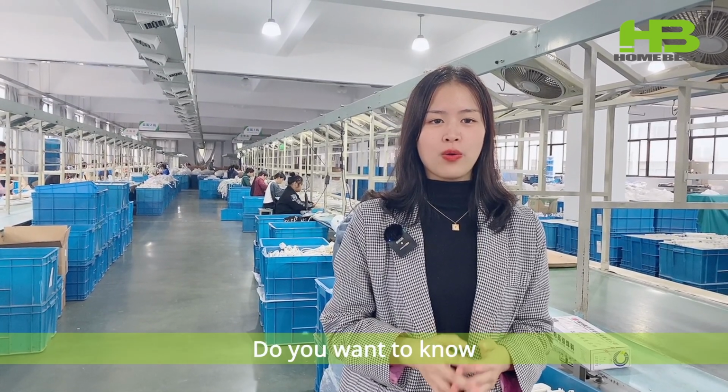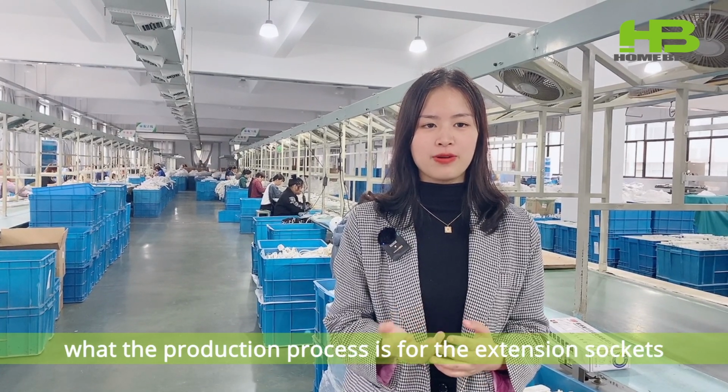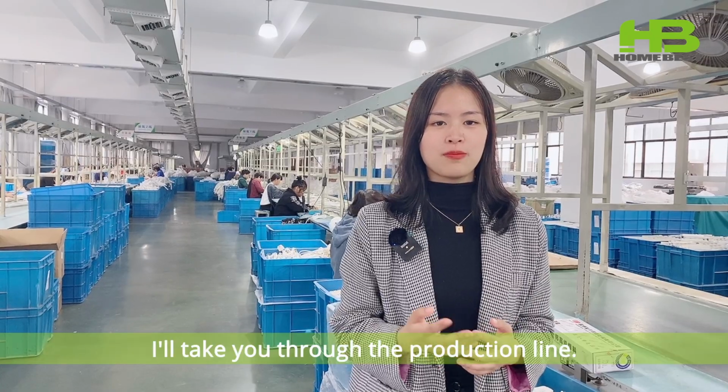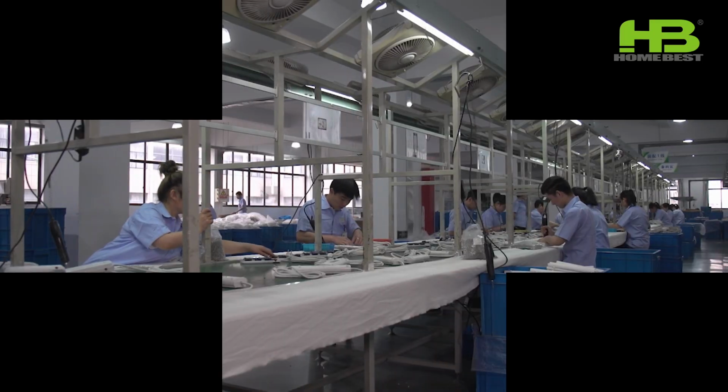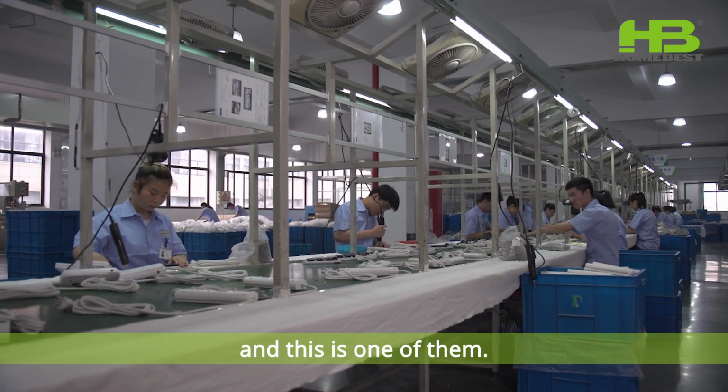Do you want to know what the production process is for the extension sockets you use every day? I'll take you through the production line. There are 10 production lines in our company, and this is one of them.